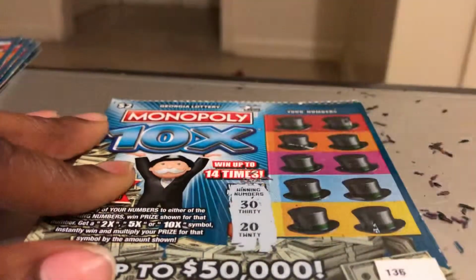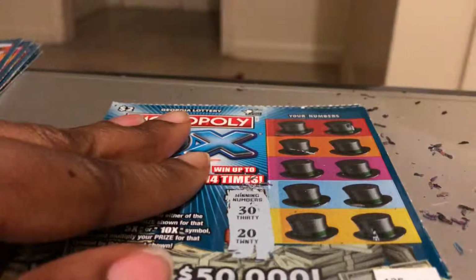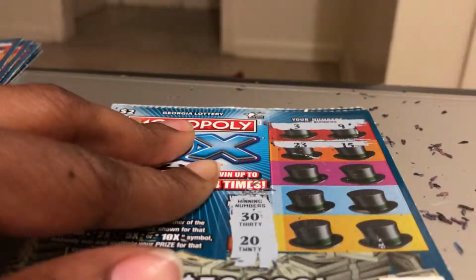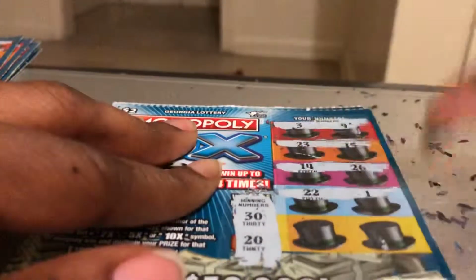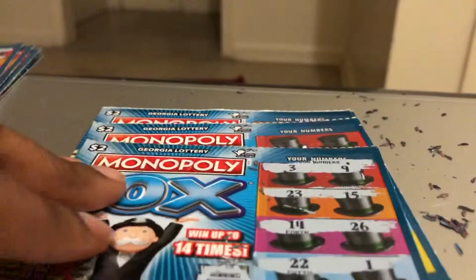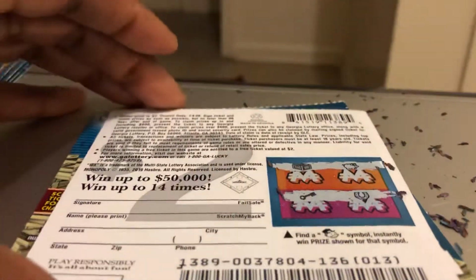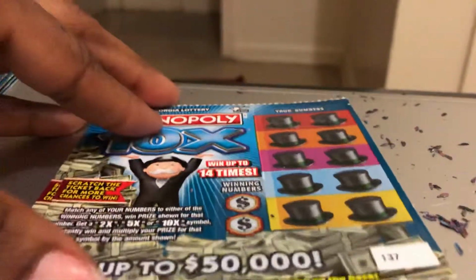Thirty and 20 is the numbers we are looking for. For some odd reason, these numbers are standing out to me. I think this may be a winner. And 26, 22 and 1, 12 and 7. Get over. 136, not a winner. Moving on along. Ticket 137.